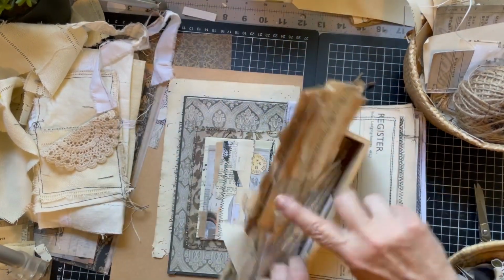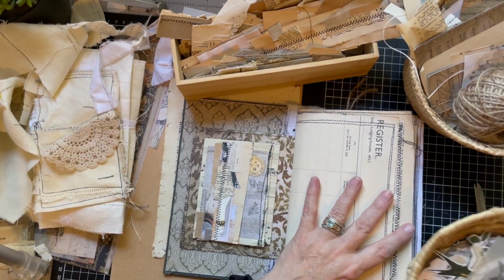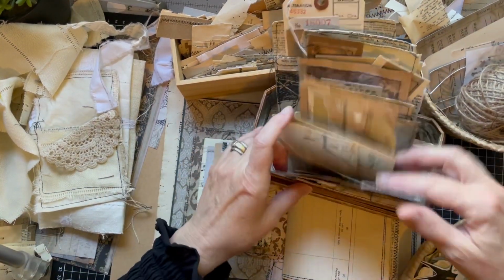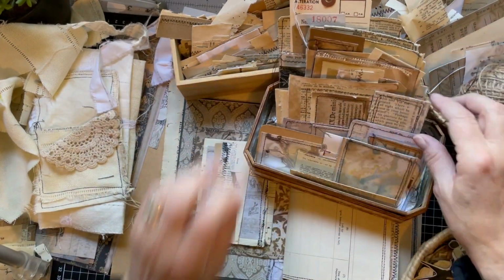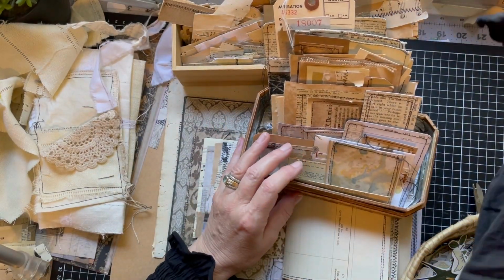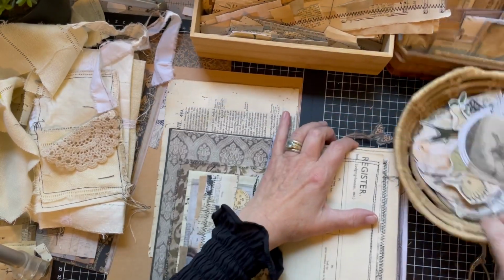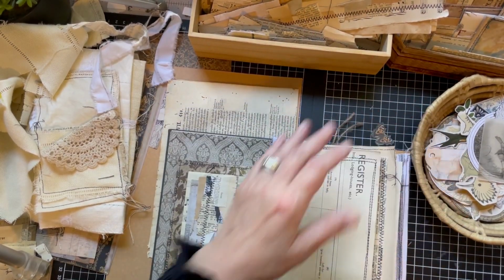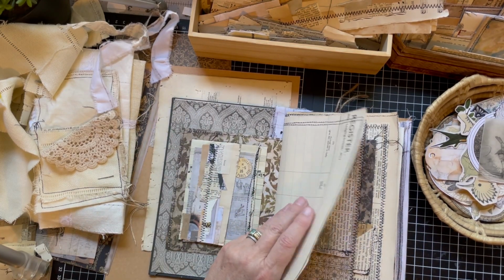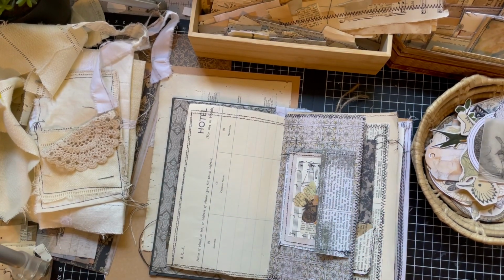I've got my little pieces. I've got scraps and snippets in here. And during the last few weeks, we've been putting together a whole lot of ephemera. So let's see how we go. I hope you've got your favourite things around you and that you are beyond excited to be at this point of the week and ready to craft.